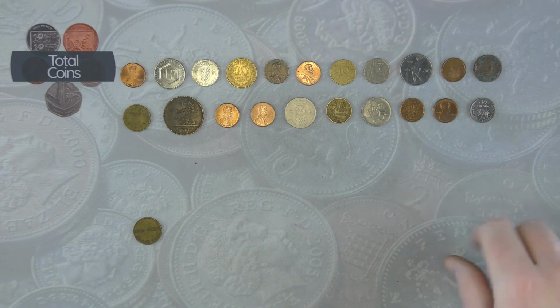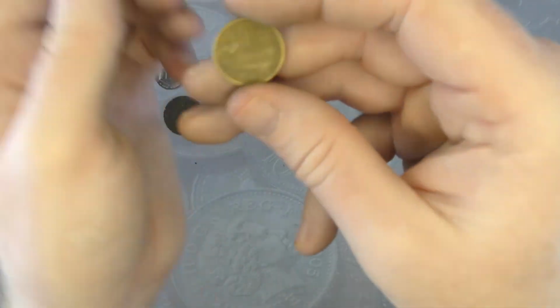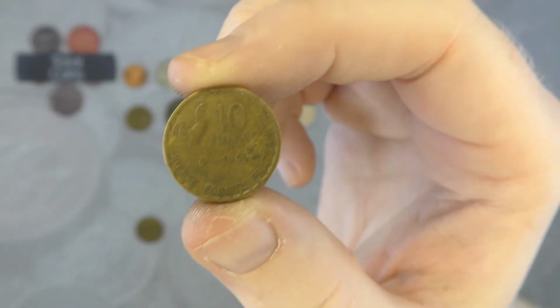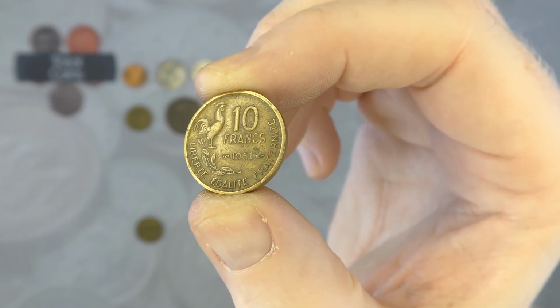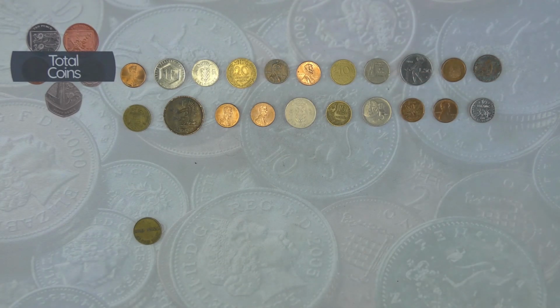And for me, Star Pool, do you know, it's going to have to be the old 10 franc, or 10 francs, sorry. Very nice. So that is going to be the end of today's hunt.